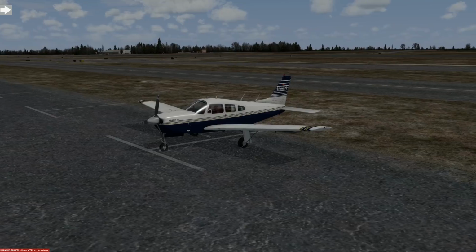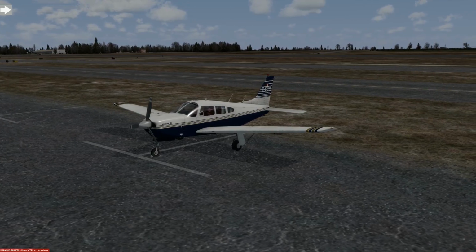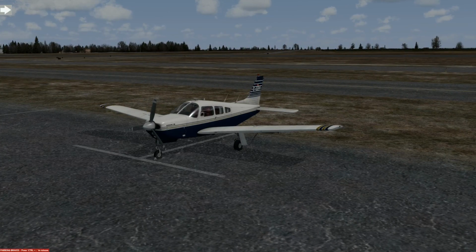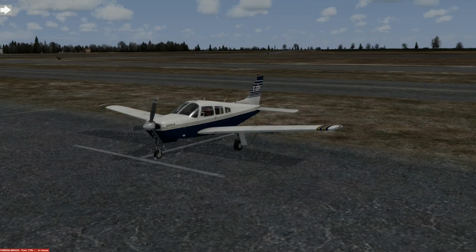So, as you can see from the title, this will be a short flight. We'll be island hopping, if I may say so. We will depart from Nantucket Island, and we are going to fly to Block Island. The airport code is Kilo Bravo India Delta. It's a 70 nautical mile flight, so relatively short.